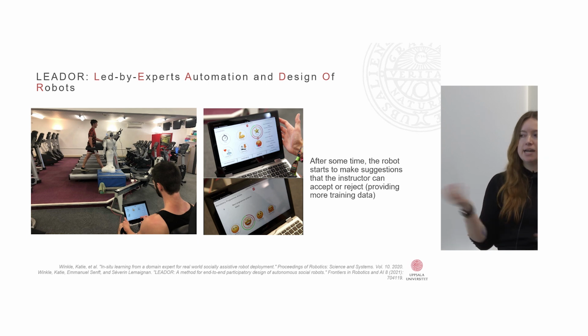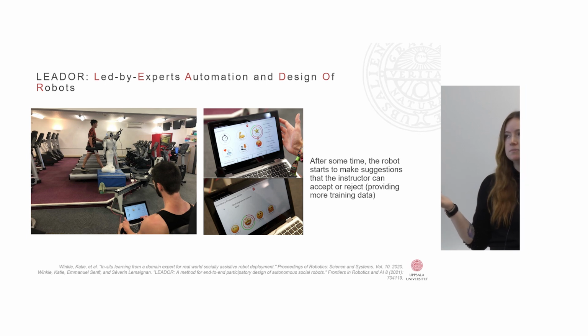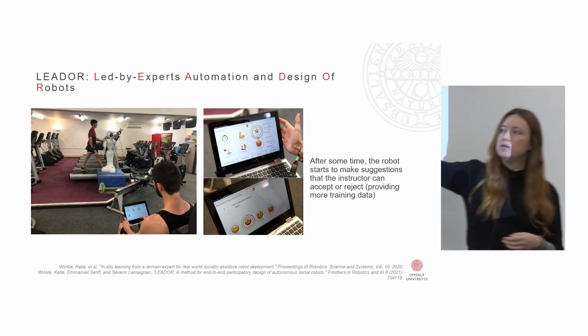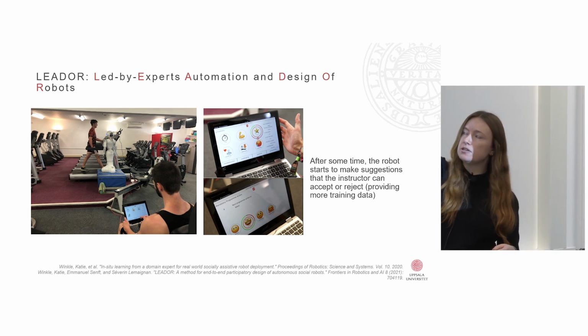So from a technical perspective, this wasn't anything fancy. This was a k-nearest neighbors clustering algorithm. It's super basic. It retrained at the end of every session, which is how it updated. But here you can see how it looks when it starts suggesting things. So in the top one, it's suggesting a praise action.